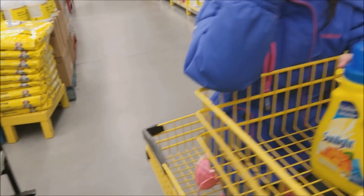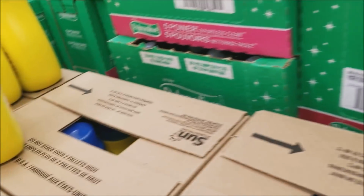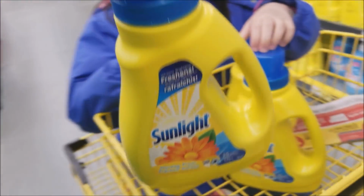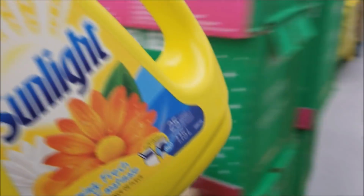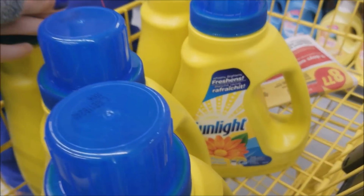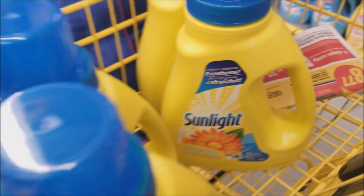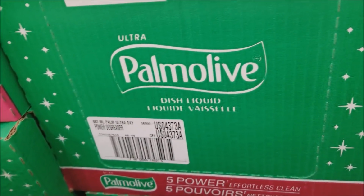These are tiny, guys. Aren't these so cute? They're so tiny. Oh, they have different scents. Okay, hold on. Oh, no, they're all the same. Are they all the same? They're Morning Fresh. I love this Morning Fresh blue color.